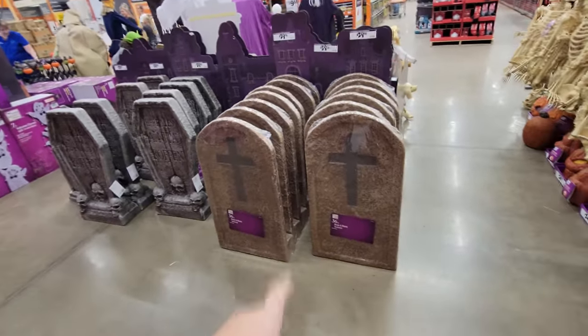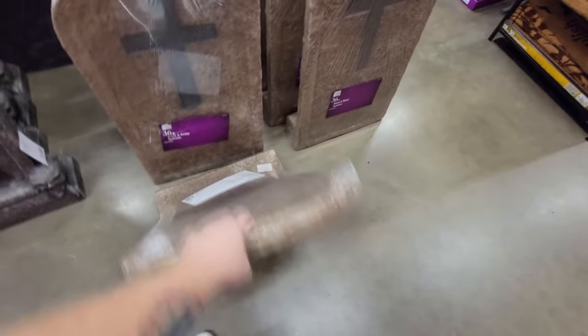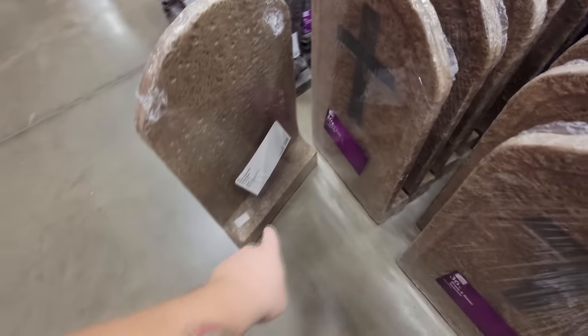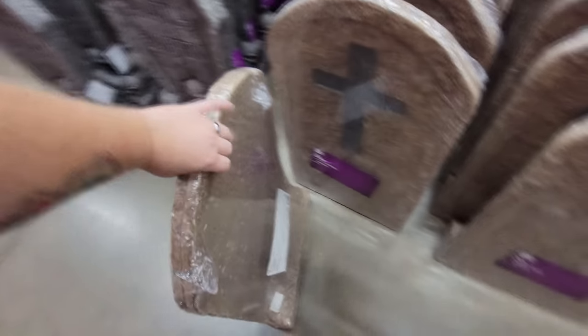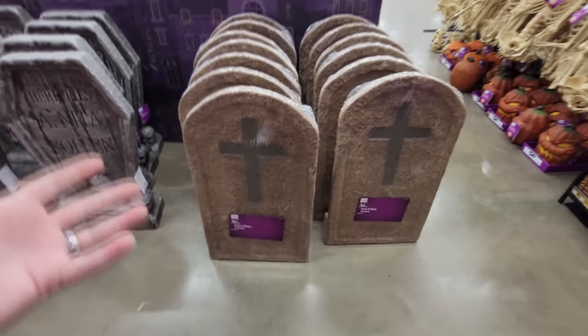All right, before we go, let's look at these headstones, because I know I've seen people online asking about getting good headstones. These are really solid. Wow. And they're heavy too. They have a base that probably has like sand in it or something. And they're plastic, so they're not foam. They're not going to break when the wind blows.